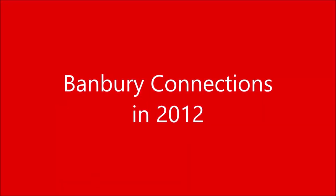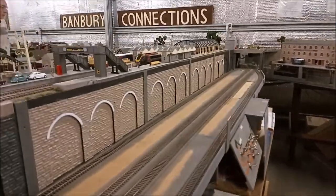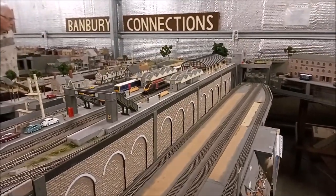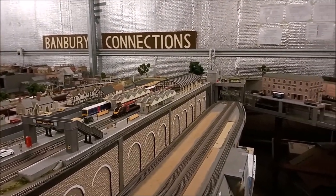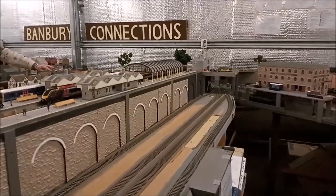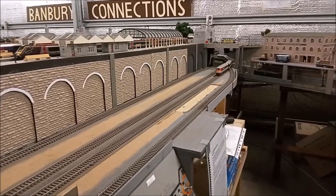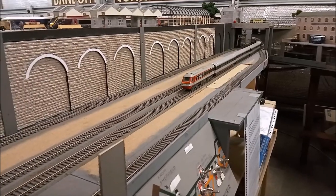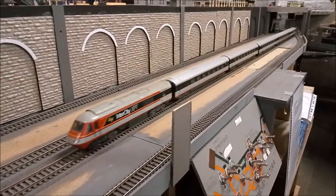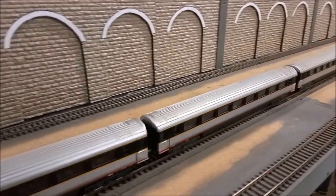This video depicts the 2012 fleet of trains operating on Banbury Connections during the COVID lockdown in 2021, when the usual cohort of operators weren't able to come and operate the layout. We now see the train going through the site of Nottingham Victoria, which has temporarily disappeared as the construction team is working on the upgrade to the arches behind the station.